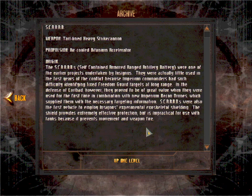In the defense of Coralbad, however, they proved to be of great value when they were used for the first time in combination with new Imperium recon drones, supplying them with the necessary targeting information.